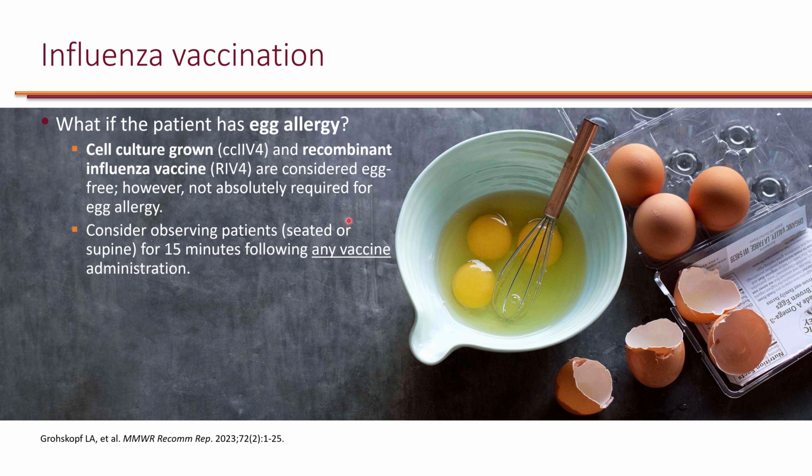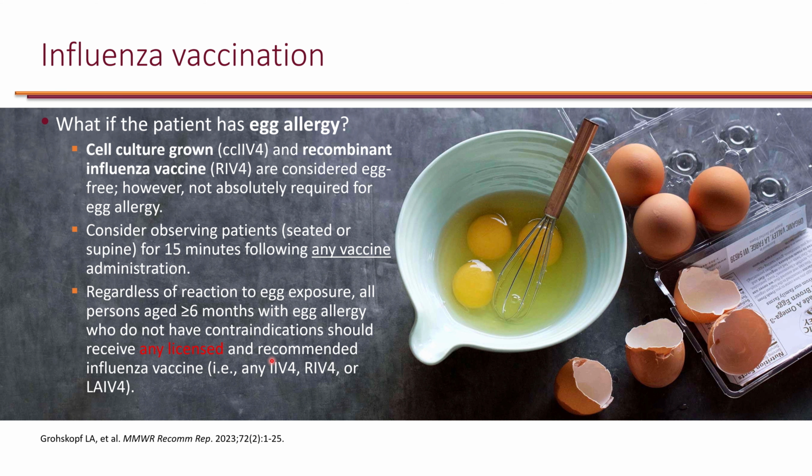Well, first, it's important to know that the CDC recommends considering patient observation for 15 minutes after administration of any vaccine, not just the flu shot, and regardless of whether they have had allergies or not. Secondly, regardless of reaction to egg exposure, even if anaphylaxis, the recommendation is that all persons aged 6 months or older with egg allergy who do not have contraindications should receive any licensed and recommended influenza vaccine, including the egg-based vaccine. The bottom line is that egg allergy is not a contraindication to receiving egg-based influenza vaccine.